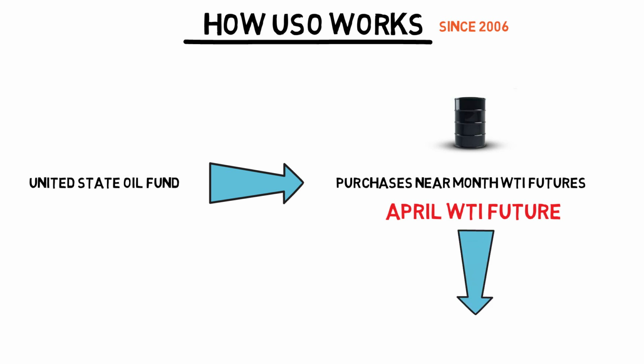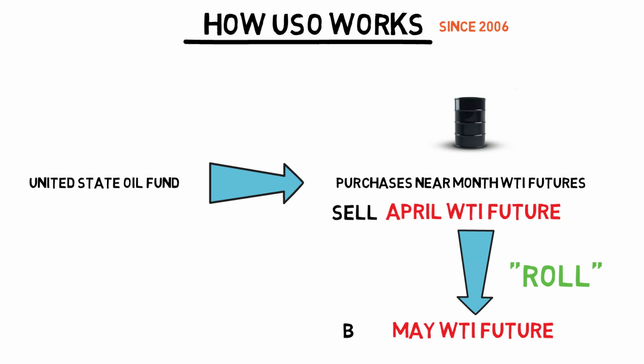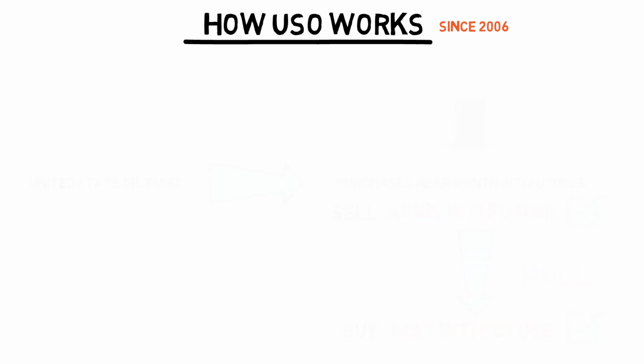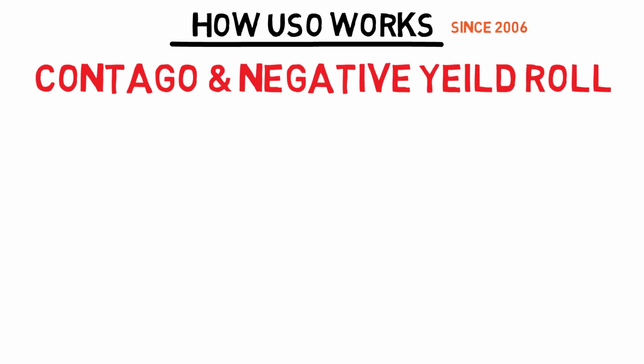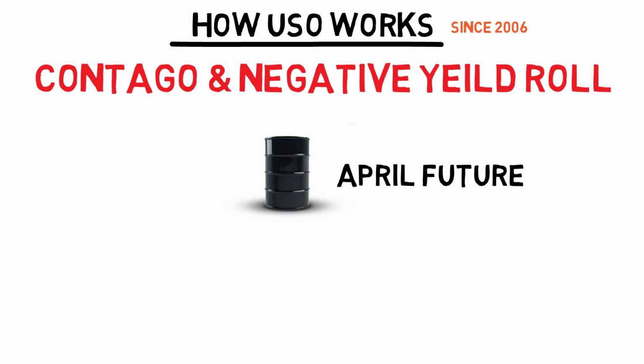At a certain point, as we move towards April, USO will quote-unquote roll, or sell their April futures and buy up May futures. This cycle continues forever and ever, and is usually a pretty good way of tracking the price of oil without actually holding and selling the physical commodity itself. There is, however, one big issue with this, and it comes in the form of two key words: Contango and negative roll yield. Contango occurs when the current price of WTI oil is cheaper than the future price of WTI oil. This is actually happening now, and I can explain.